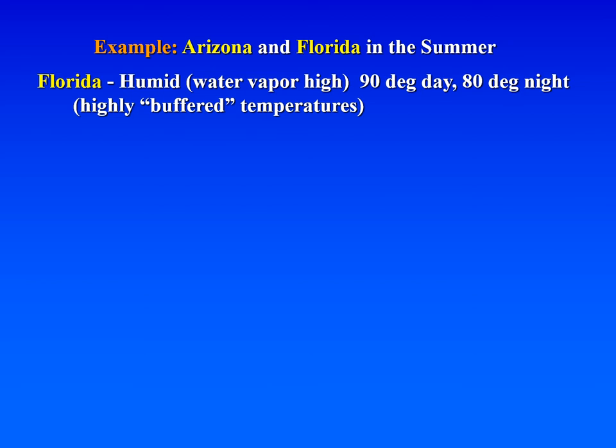So in Florida, you might only have a 10 degree temperature swing, maybe 80 degrees at night, 90 degrees during the day. It's very humid. When the sun shines, all that water vapor sucks in that energy. But because it has a high heat capacity, it warms up very slowly. But then at night, when the sun sets, in order to cool off, it gives all that heat back into the air. And it stays pretty damn hot all night long.